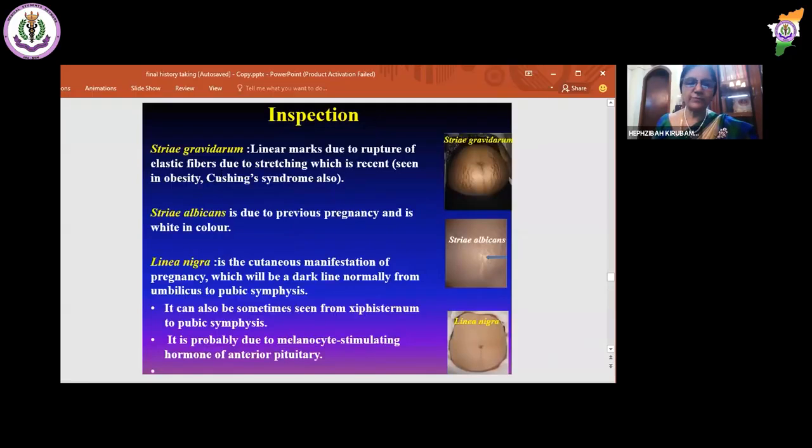Okay, and other things you have to describe in a case exam: the striae gravidarum. It is nothing but the rupture of elastic fibers due to stretching. And striae albicans is a white thing. It's due to previous pregnancy.